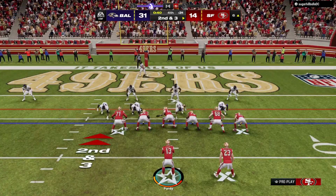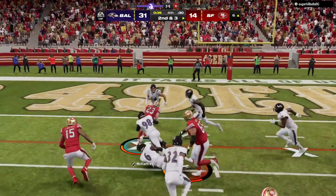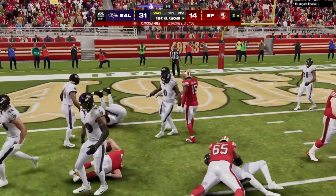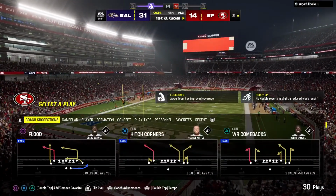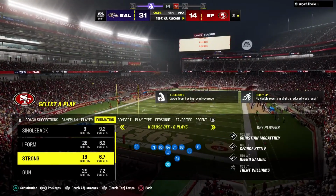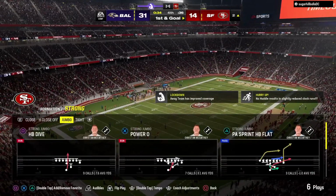From the 6 now on 2nd and 3. Back to the ground attack here. It's McCaffrey, and he's able to get it down to the 2-yard line. The 49ers now going to use the first of their timeouts as the clock will stop with 34 seconds to go in the game. And Brandon, you know that expression?